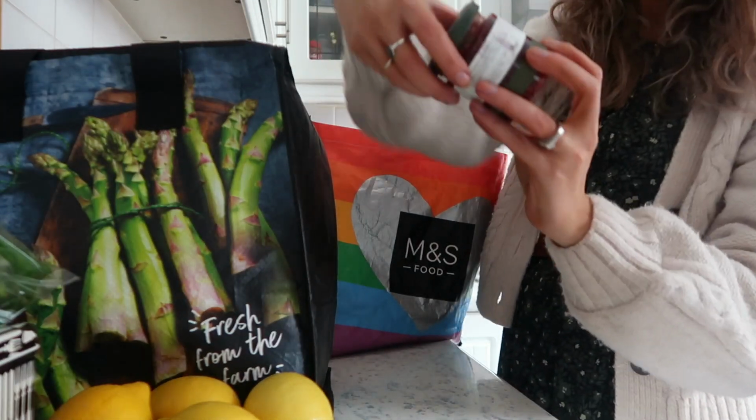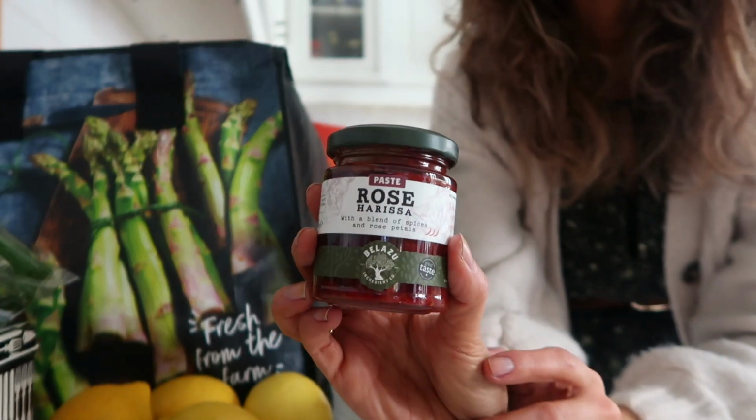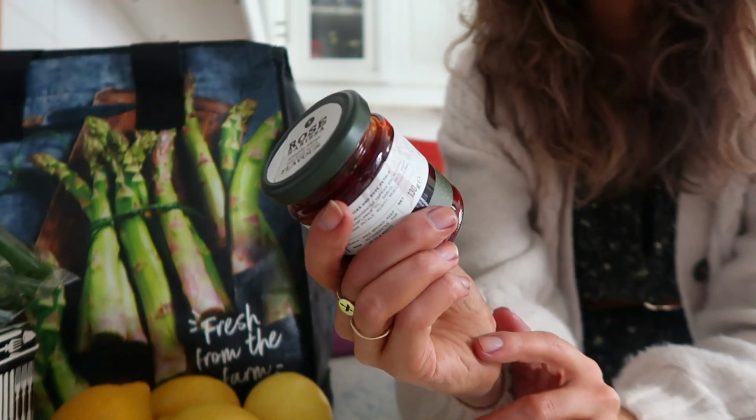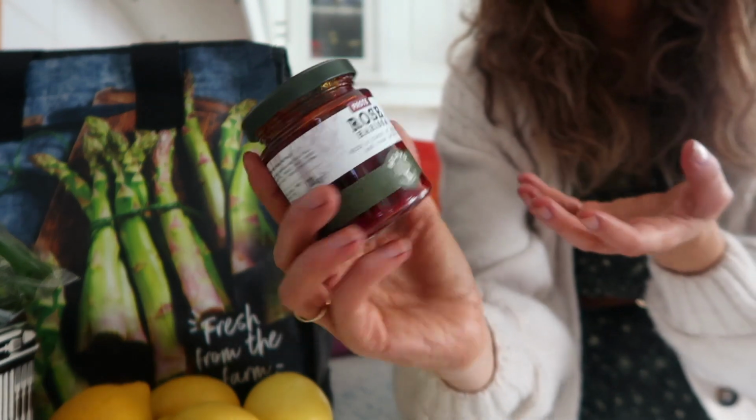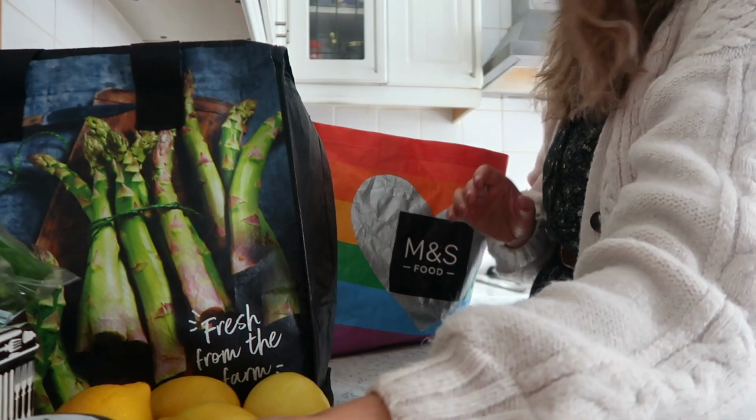I have some bar harissa. This is basically rose harissa, and I use this for my Turkish pizza. I use it for biryani, things like that. It's basically a blend of herbs and spices infused with rose petals, and it's delicious. It's so nice, really intense flavour.